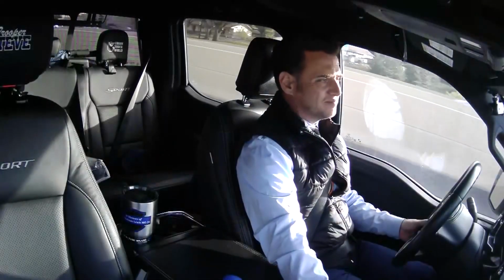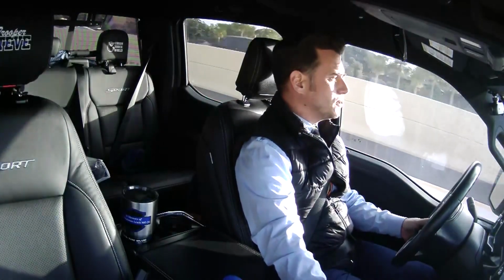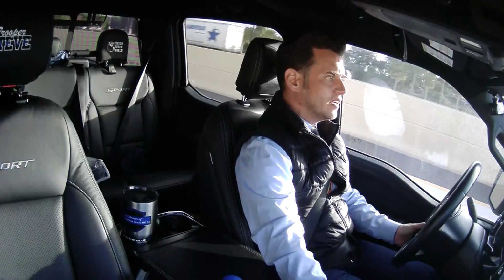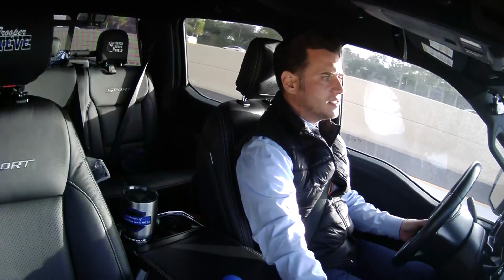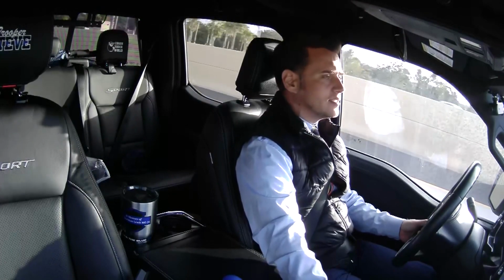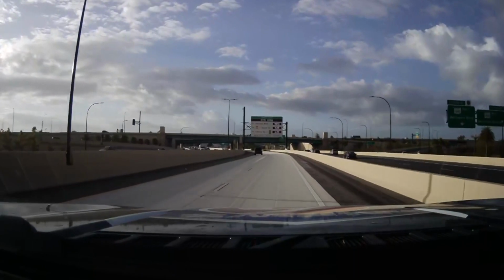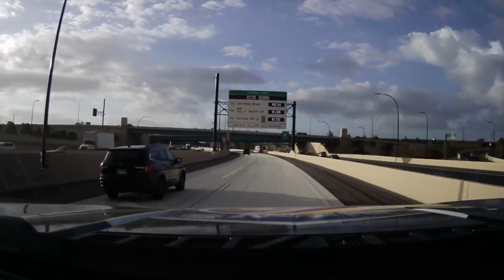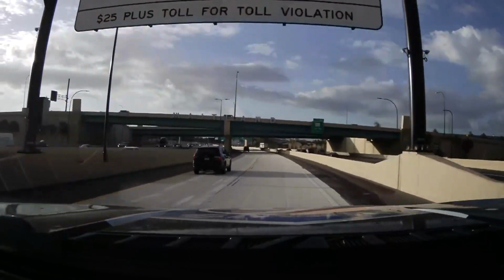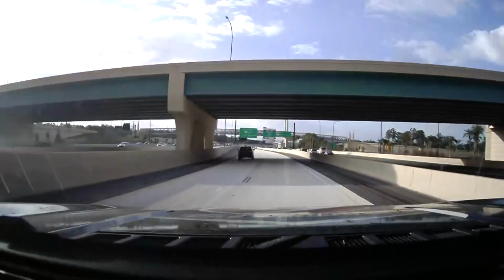Speeds out here, not crazy this morning. Still got a few cars blowing past me. Red Jeep here, a little quick this morning. Do remember, speed limit out here is 60 in the express lane. It's not an excess lane, it's an express lane. Okay, so our exit is coming up here. I am going to exit at Lee Road, and then we're going to try to do this together.